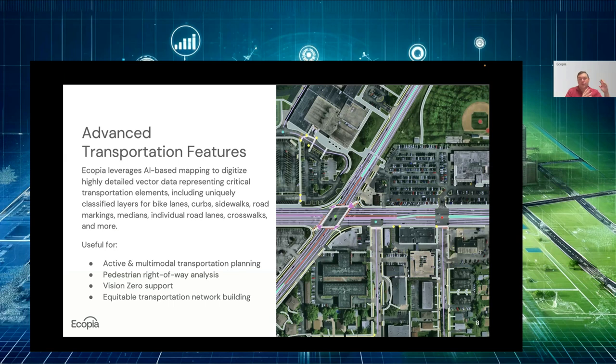And so similar to what Craig had mentioned and some of the other applications that are available, you can start to layer on incident data and have a much more granular look at why there might be incidents in certain locations and certain intersections.